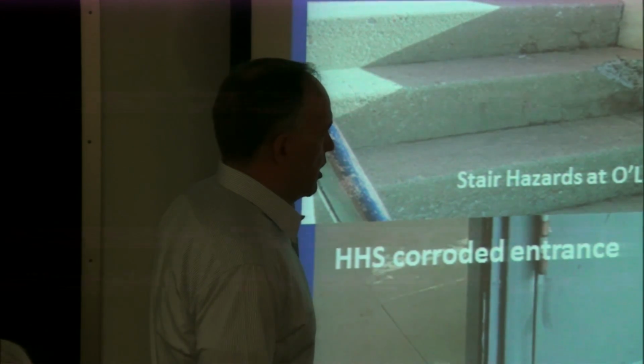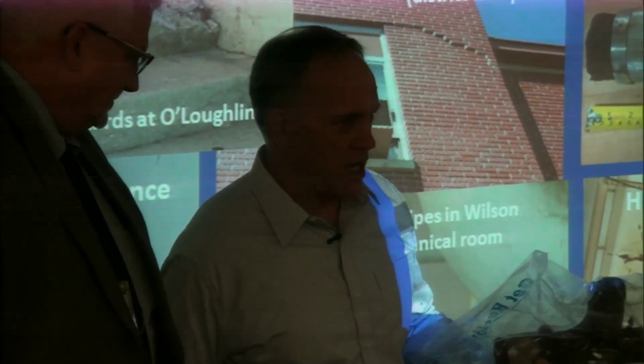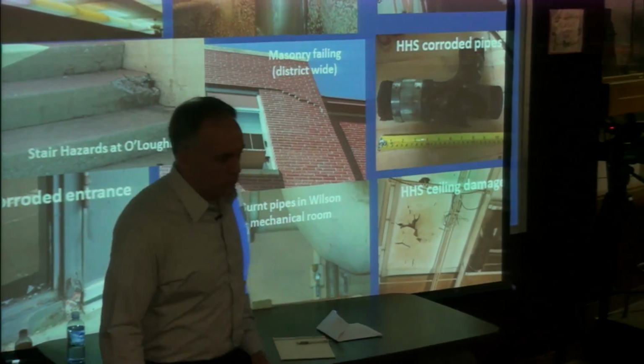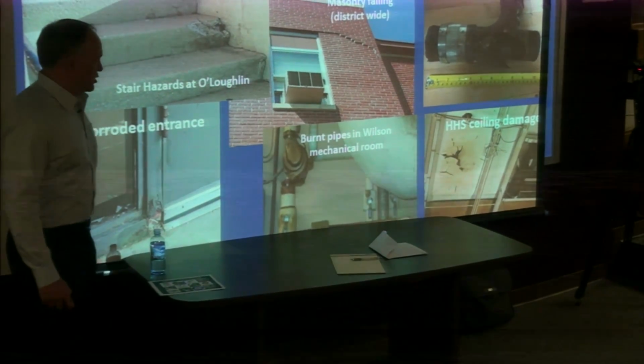Hayes High School, corrosion at the entries. This is an example of a corroded plumbing pipe. I'll pass this around. Marty Straub, the principal at Hayes High, reports that they're having these types of blowouts pretty frequently now. And again, that's just a plumbing pipe, a plumbing fixture from the youngest building in the district.